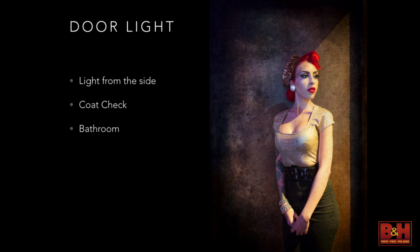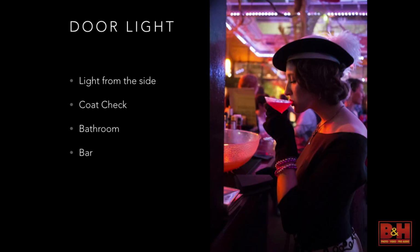And I'll find a nice little sweet spot, a little made up sweet spot in this case. Also bars. If you take your subject over to the bar, it's always better lit than any place else in the area. You're not going to get those really nice, simple backdrops. This is more of an environmental shot. But the bar light is really pretty, and if you get a really pretty person to drink a really pretty drink, you can get a really pretty picture.